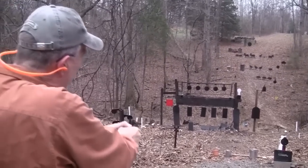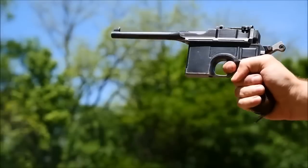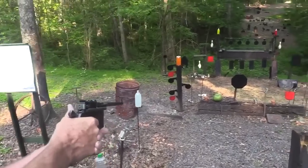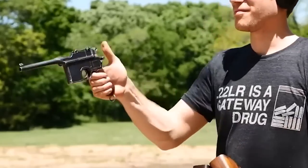Despite these flaws, the Nagant M1895 is a reliable and accurate revolver. Number 4. Mauser C96, $2,000. The Mauser C96 is a famous German pistol, one of the first semi-auto handguns. Introduced in 1896, it had excellent accuracy, range, high fire rate, and fast reload.